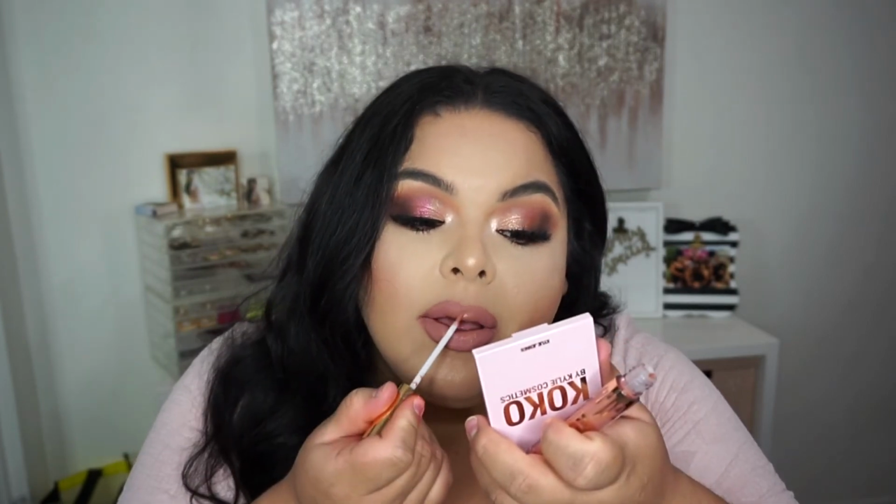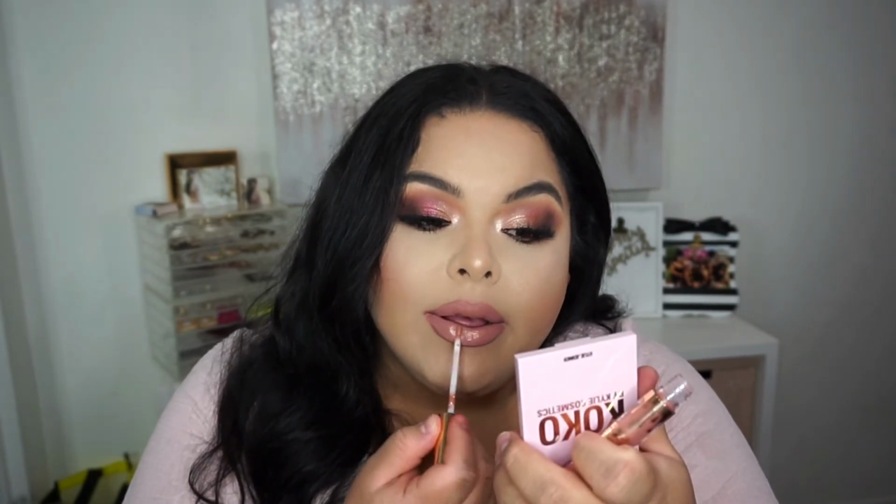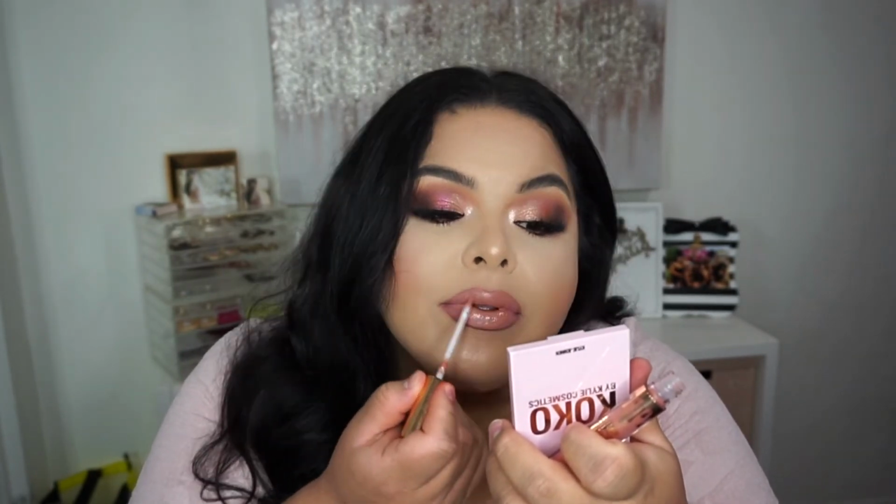The wand is pretty stiff, you guys. It's not very flexible. I really love the Anastasia ones because they're super flexible, but this is really hard. Okay. Those orange lipsticks stained my fingers so bad.